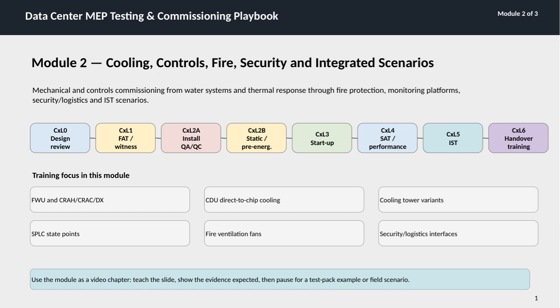This module is structured not just as a learning resource, but as an interactive video chapter. You'll be encouraged to teach the material, review the expected evidence, and then pause to engage with test pack examples or real-world field scenarios to reinforce the concepts. By the end of this module, you'll have a thorough understanding of these complex systems and be well prepared to move through the commissioning process confidently.